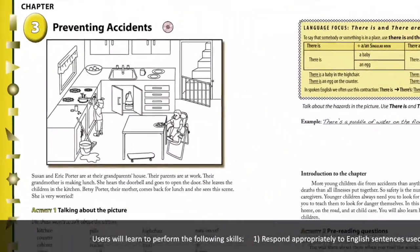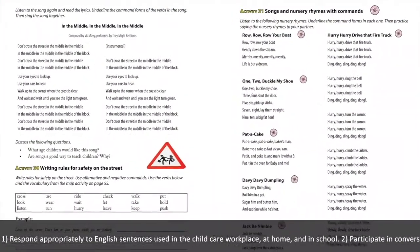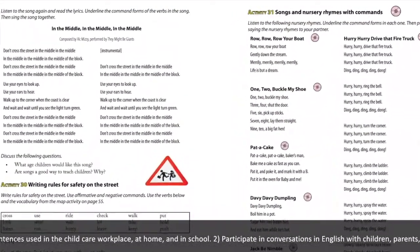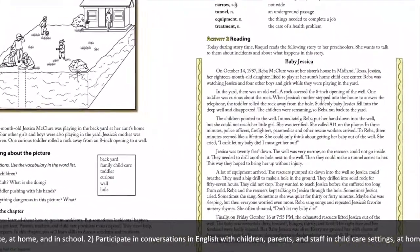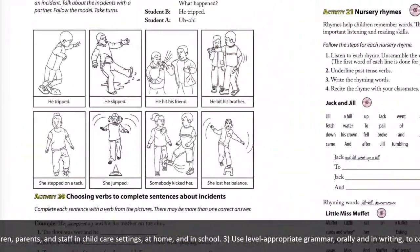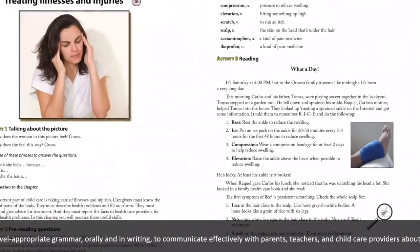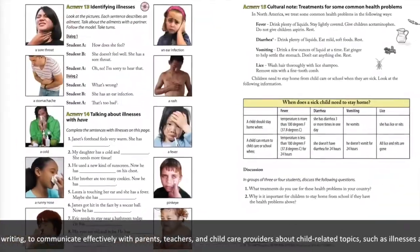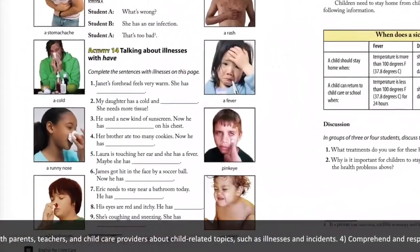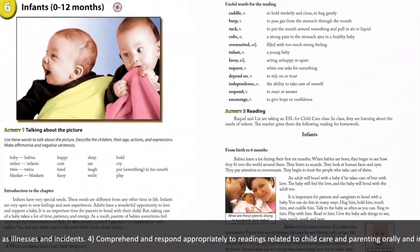1. Respond appropriately to English sentences used in the childcare workplace, at home, and in school. 2. Participate in conversations in English with children, parents, and staff in childcare settings, at home, and in school. 3. Use level-appropriate grammar, orally and in writing, to communicate effectively with parents, teachers, and childcare providers about child-related topics such as illnesses and incidents.